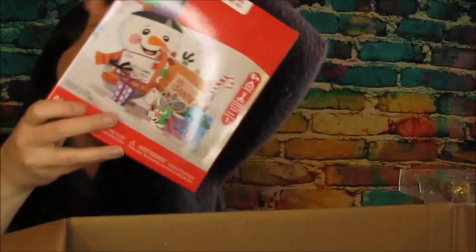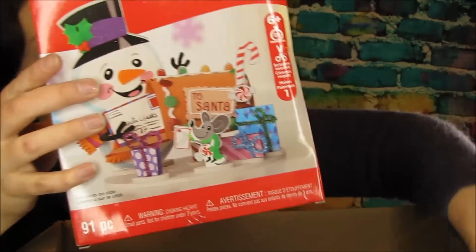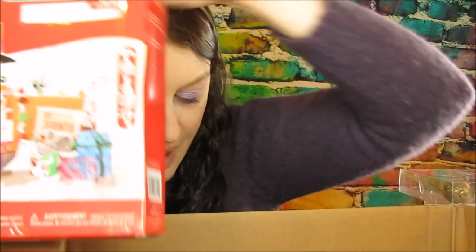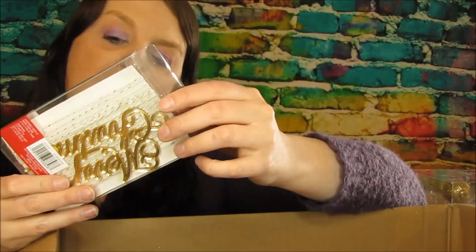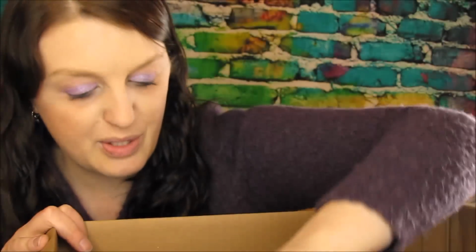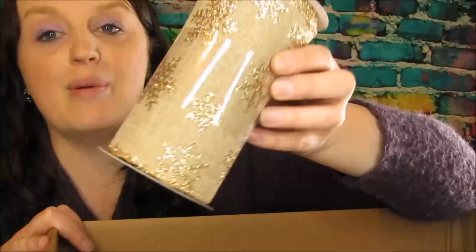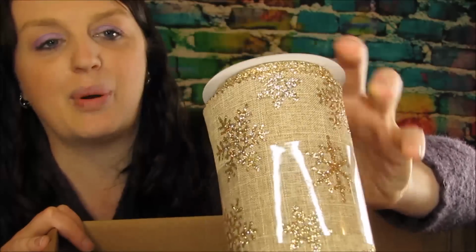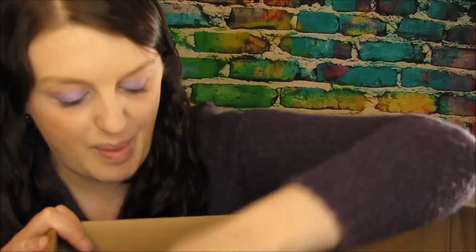And then I got a snowman, a 3D structure. This was originally $9.99. And it says Santa, and there's 2 of them in here. And then I got some gift wrap. It's something that you wrap around a gift, and it says Merry Christmas on it. So I thought that was super cute. And then this is what I'm eyeing up. I got ribbon, extra wide ribbon. This is a snowflake ribbon with a burlap. This was originally, I don't even know how much this cost. I think this was like $10. Honestly, I don't remember what the price was.